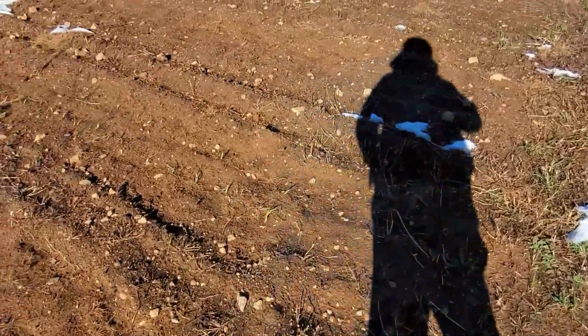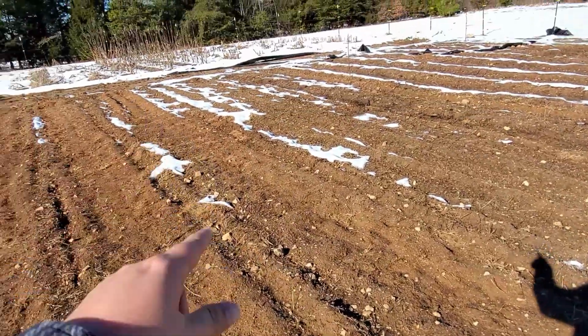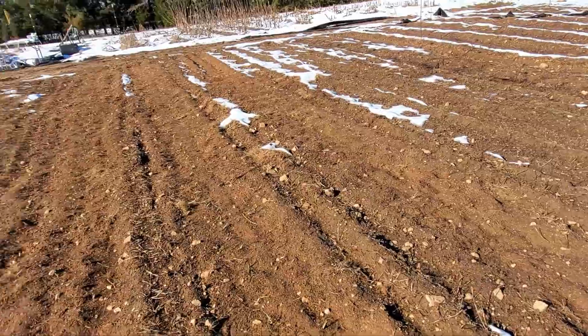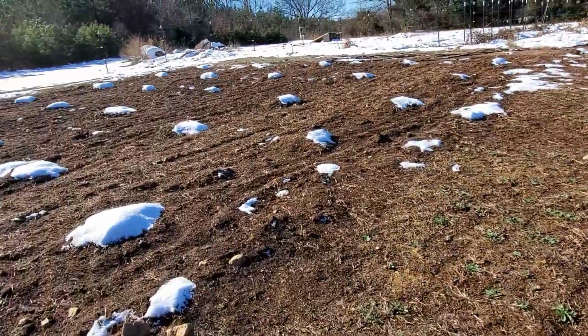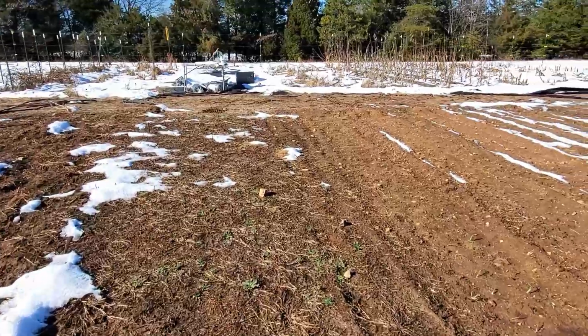The garlic has survived for the most part. We planted a bunch of them. We have almost 3 full rows of garlic. That's really the only thing that's planted in here yet. But yeah.